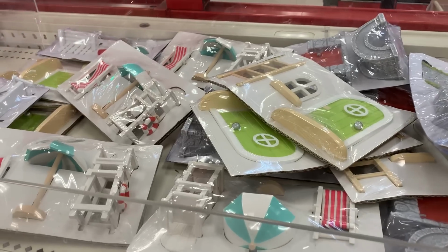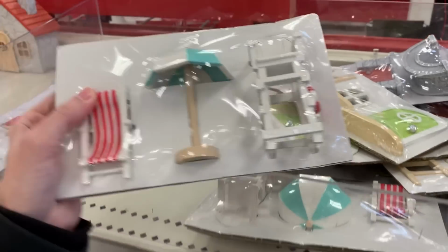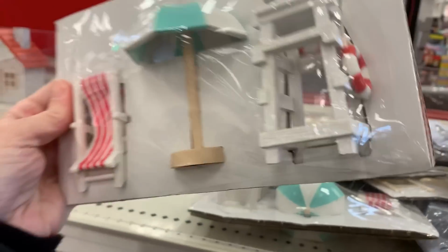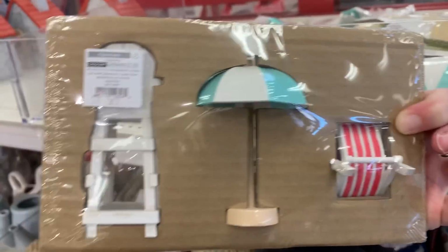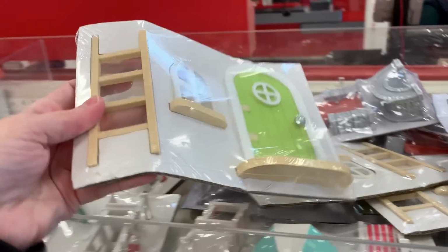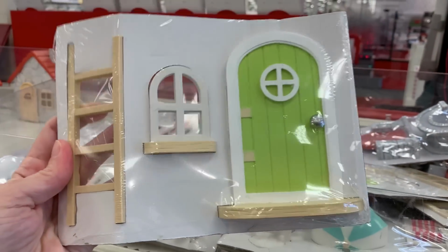Now, these next few items are accessory sets to go with the fairy garden items, the houses and things that we were just looking at. This first set here has a beach chair, a little lifeguard's elevated chair, and an umbrella. It'd also be kind of fun for kids to use with doll houses, about 1 to 12-inch scale dolls and doll houses. The second set here is a door, window, and ladder.